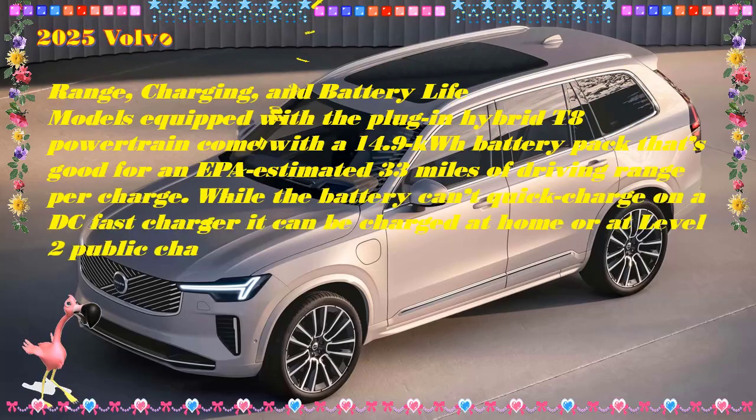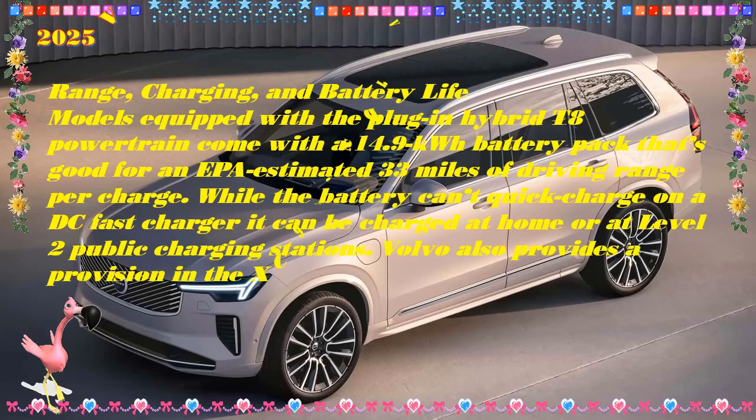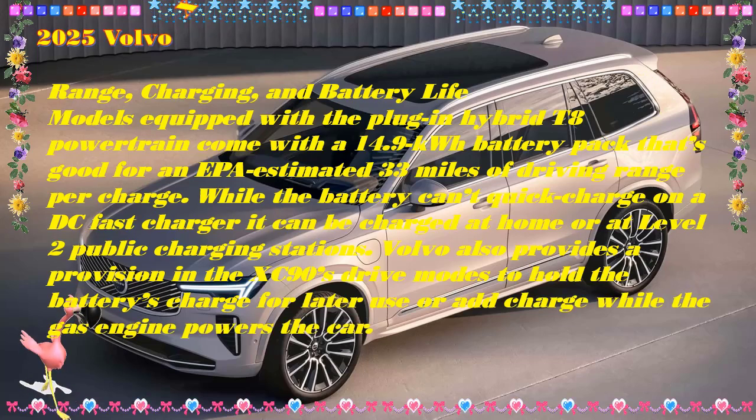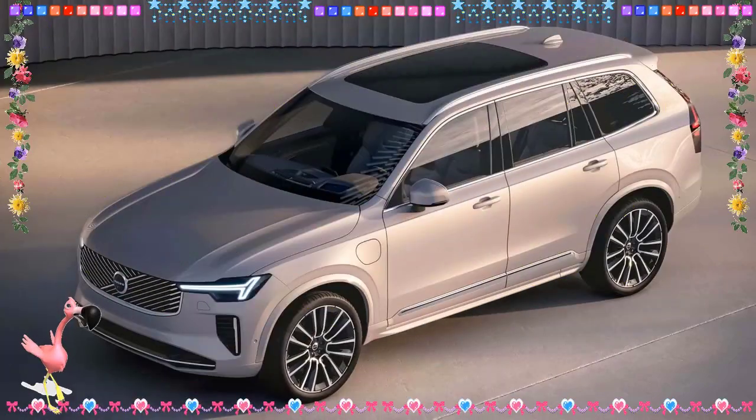Pricing and which one to buy. The price of the 2025 Volvo XC90 is expected to start around $58,695 and go up to $81,000 depending on the trim and options.